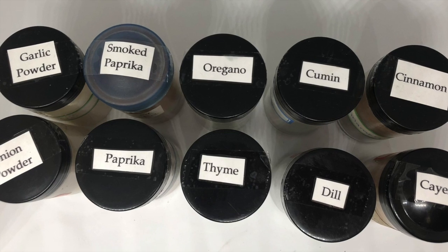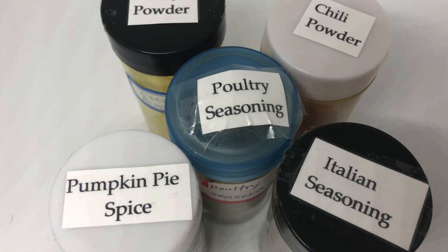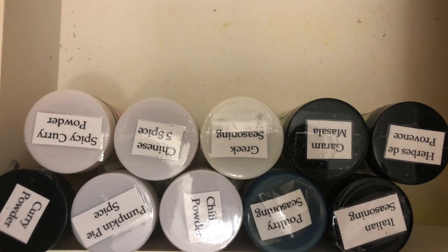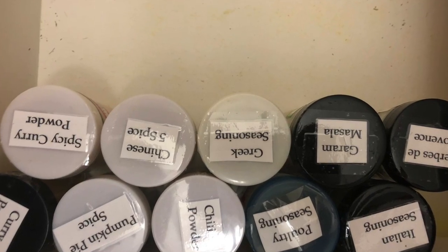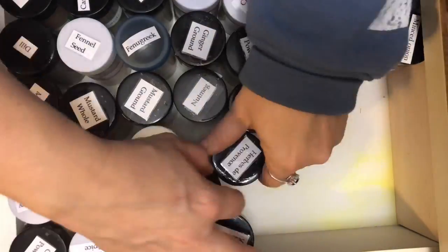So here's the top 10 spices all neatly labeled and cleaned out, and the top 5 spice mixes. In my drawer, I keep all the spice blends together and all the single spices together in alphabetical order.